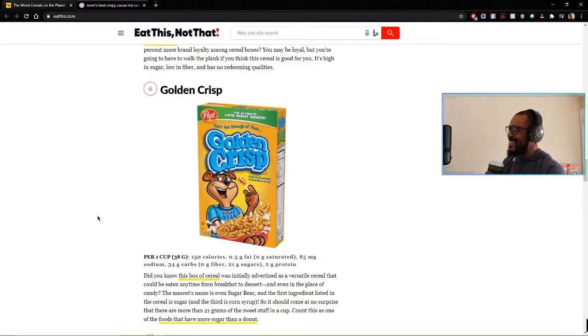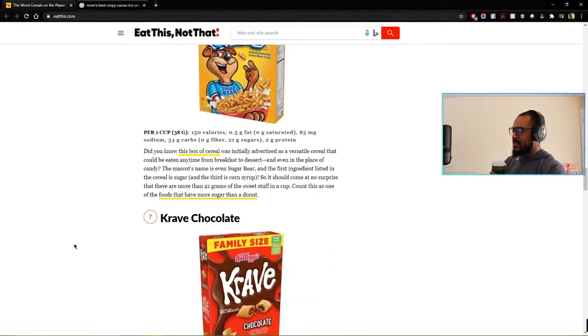The mascot's name is even Sugar Bear. And the first ingredient listed in the cereal is sugar, and the third is corn syrup. Oh man. Corn syrup and sugar, top 3 on the ingredient list, you know you're in for a good time. So it should come at no surprise that there are more than 21 grams. Count this one as one of the foods that have more sugar than a donut.